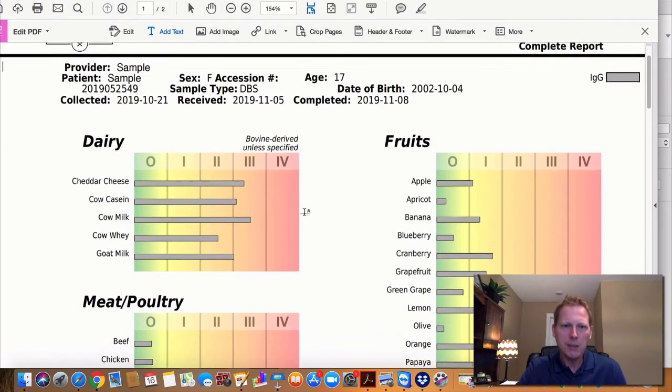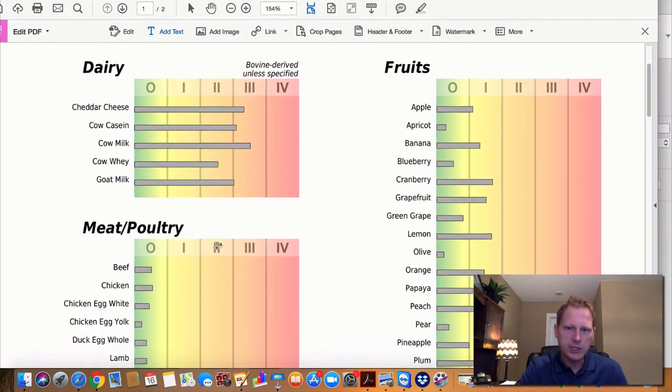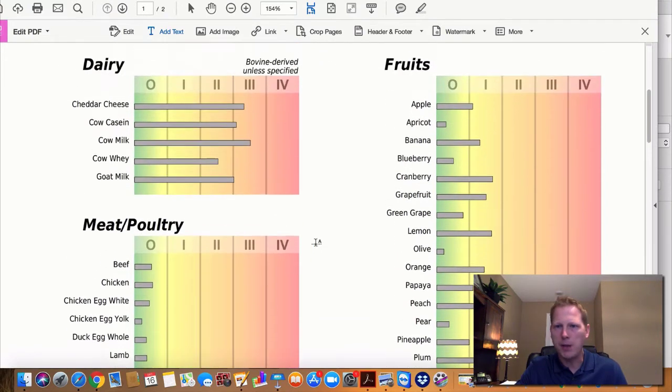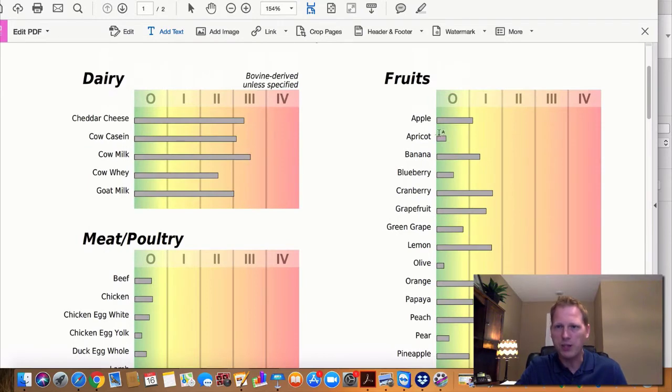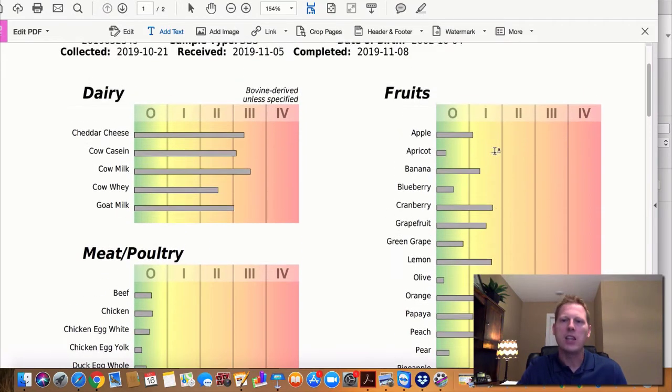So let me show you a quick example. This is a report, and I'm looking at these charts and graphs. Looking at the fruits over here, apples were in the 1s, bananas were in the 1s, and cranberries and lemons were in this section right here, which is the 1s. That would be an acceptable food maybe once a week, twice a week at the most.